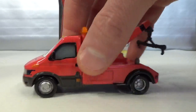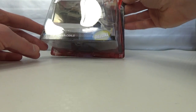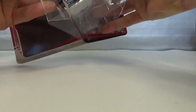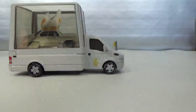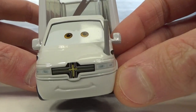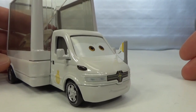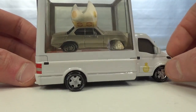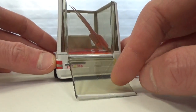And then my favorite from Pixar, the Pokemobile. So this is Cars 2. Deluxe. So this one doesn't actually say Iveco in the front. It's got the cross there, but you can clearly tell that it is an Iveco cabin, Iveco Daily cabin. A little flag here, and of course got the spot in the back for the Pope. In this case, the vehicle Pope. Then this folds down. Yes, it does.